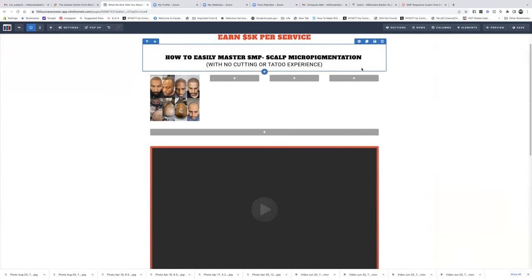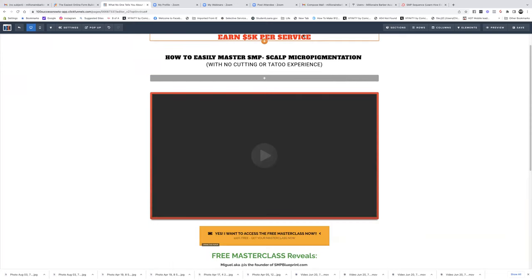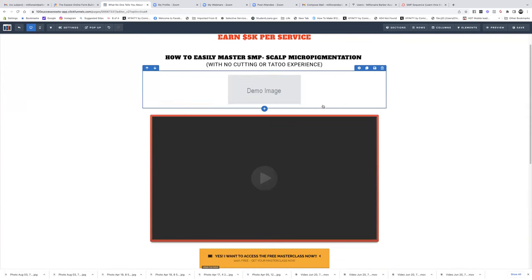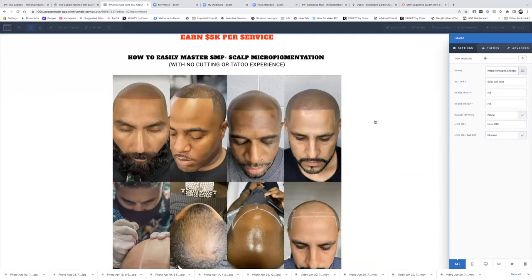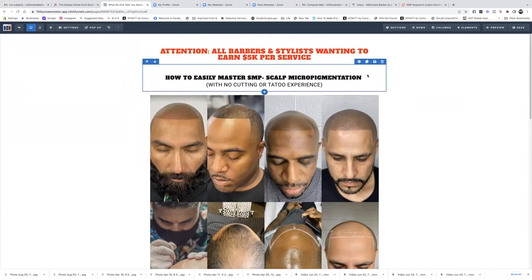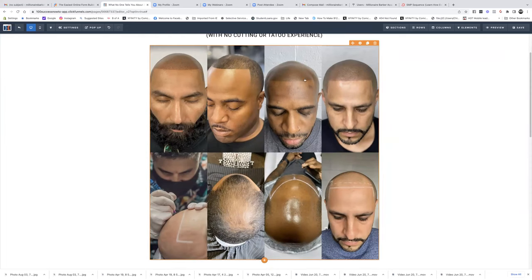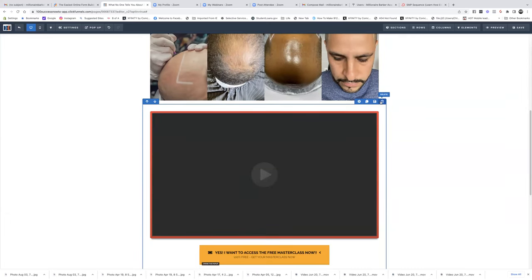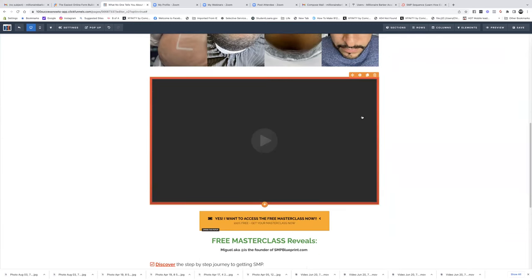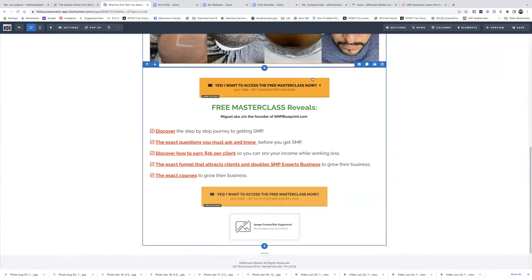So what I'm going to do, I'm going to take this off right here. You see this right here? I'm going to take that off. I'm going to delete it. And we're just going to make one picture. Watch this, y'all. See that? Okay, so now we got this. Attention all barbers and stylists. How to easily mask SMP scalp micropigmentation. So you see the difference? Y'all see those? All right, now you can have a video here if you want. But I'll just take the video out for right now.